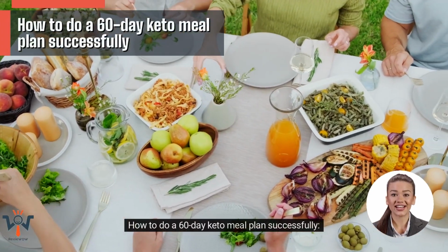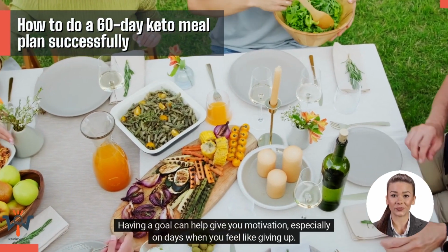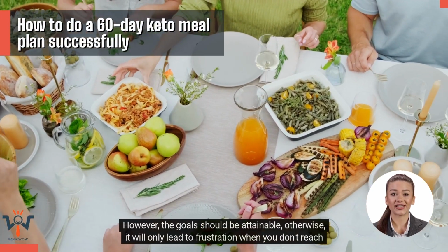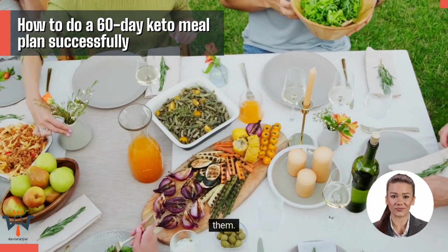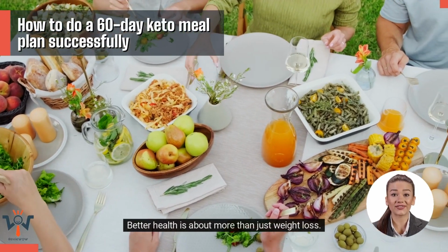How to do a 60-day keto meal plan successfully. Set reasonable goals. Having a goal can help give you motivation, especially on days when you feel like giving up. However, the goals should be attainable, otherwise, it will only lead to frustration when you don't reach them. Include goals that go beyond the scale. Better health is about more than just weight loss.